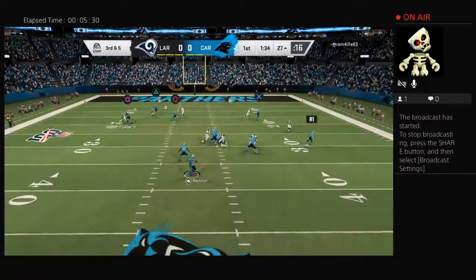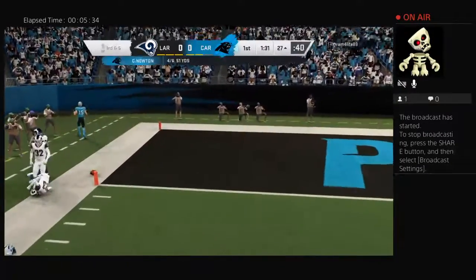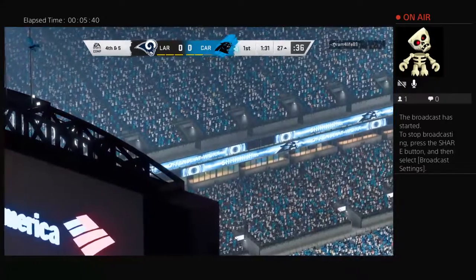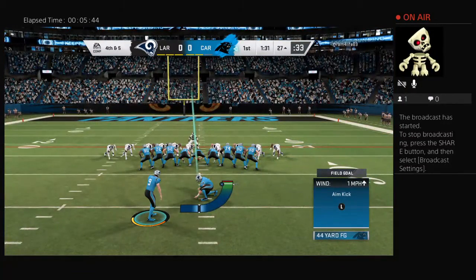From the gun on third down, Newton. And he knocks the ball away, and it falls incomplete. Certainly looked like they were getting ready to convert there on third down, but what an effort to get his hand on that one, knock it away, and brings up a fourth down decision.